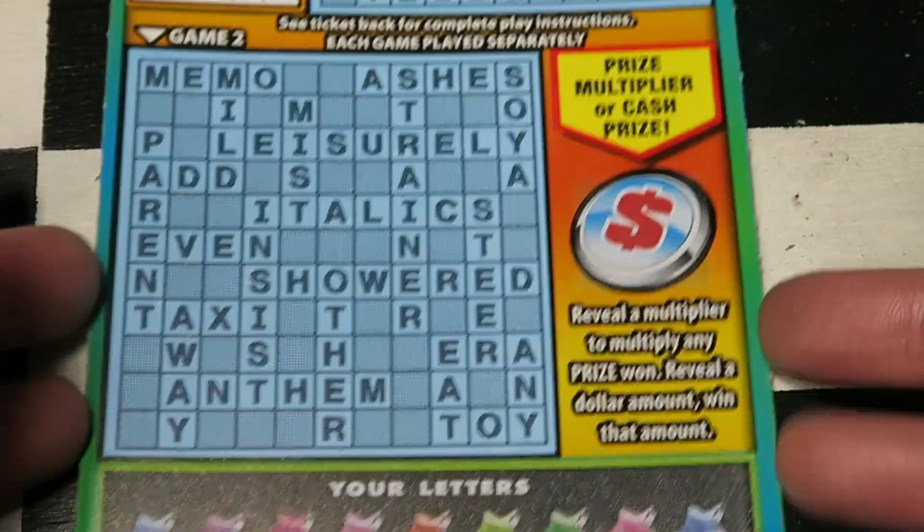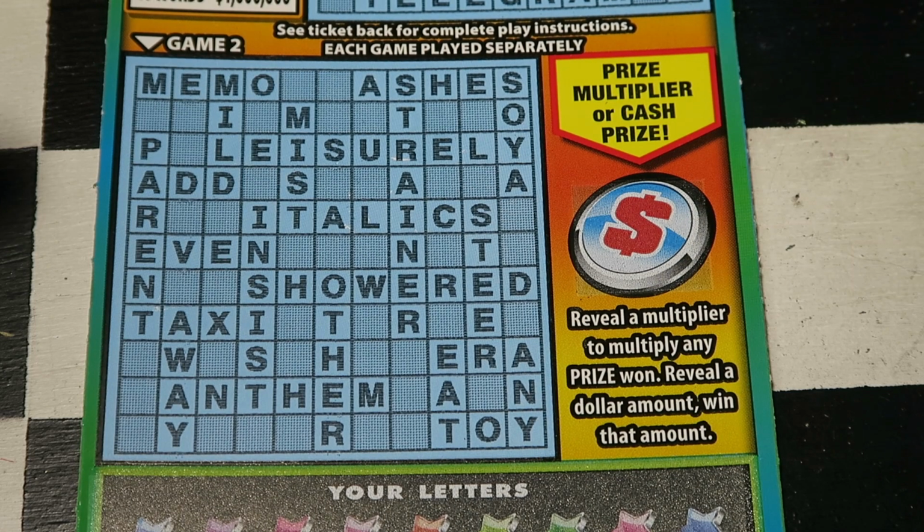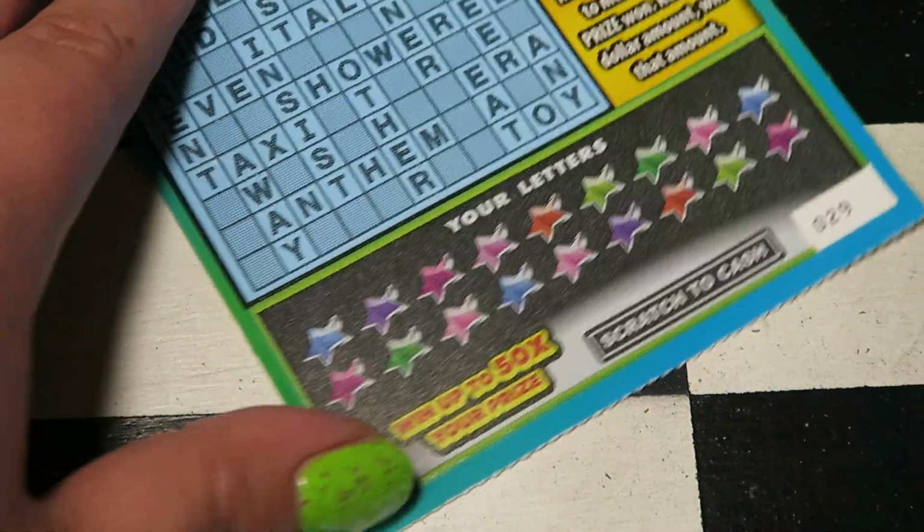We have ticket 29 here. You need at least three words per game to catch a prize. Three words is 10 bucks. We're looking for more. And we could always come out with a nice little cash prize over here as well, or a multiplier if we get enough words. So let's get our letters out and get started.